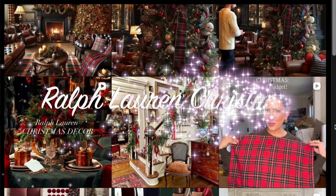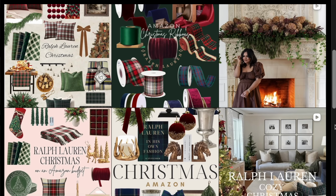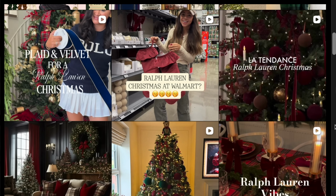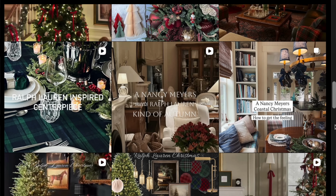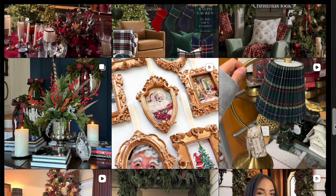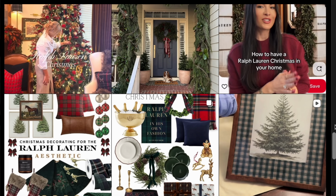I recently learned that the biggest Christmas trend for 2025 is the Ralph Lauren aesthetic. This is a timeless, traditional holiday look. Think rich reds, deep greens, tartans, polished brass, and velvet ribbons. This is the kind of decor that feels elegant, collected, and full of history. You're going to find layered textiles and plaids without anything loud or flashy. It's really the opposite of the 1960s aesthetic that we just looked at.